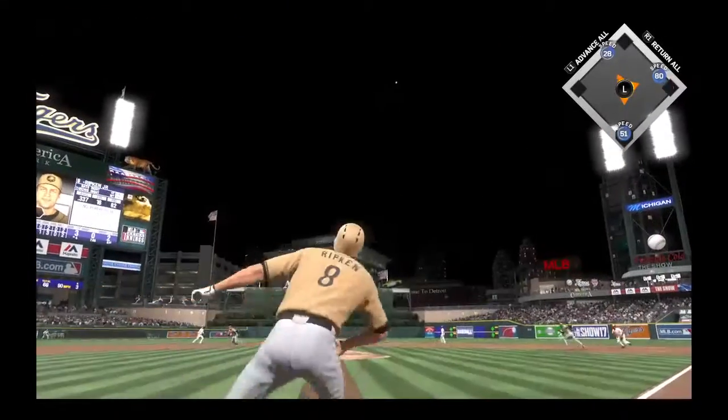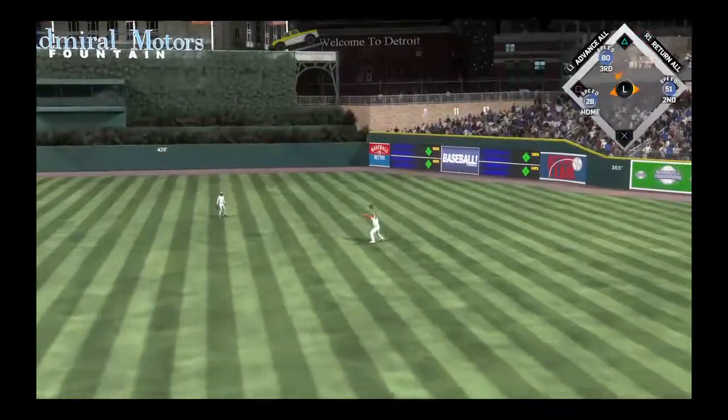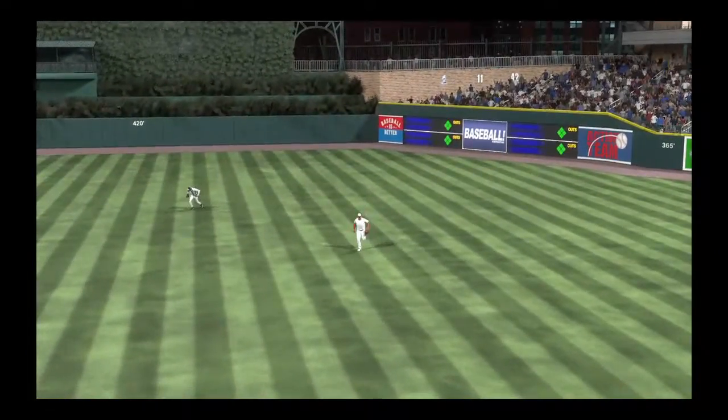Well, two on, two outs. Oh, man. He's got himself in a great hitter's count. Just has to be careful. Get a 3-0 change. He'll get there in plenty of time to put this one away.